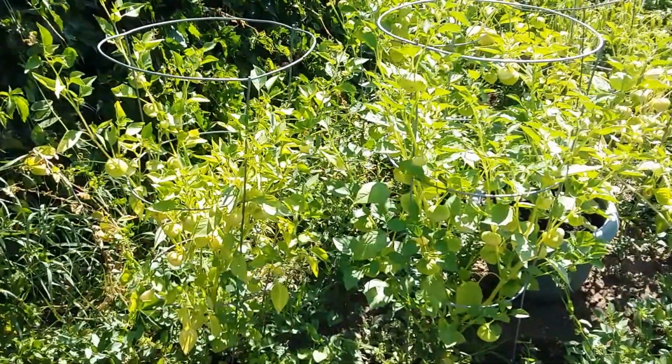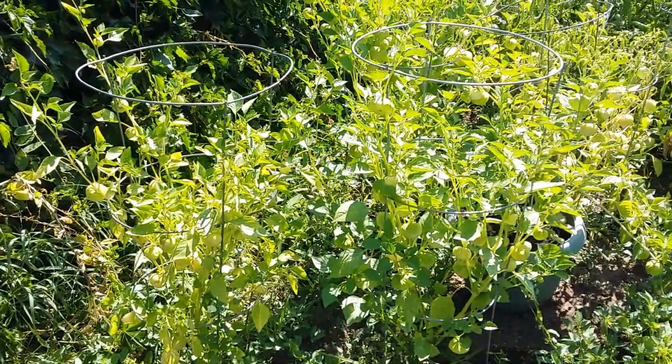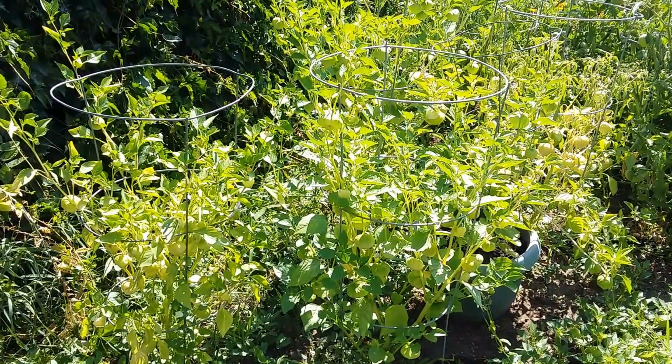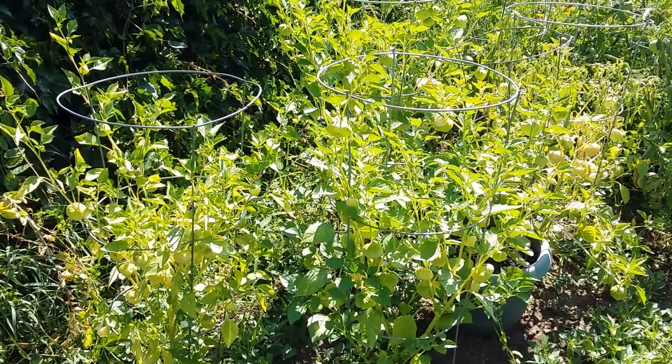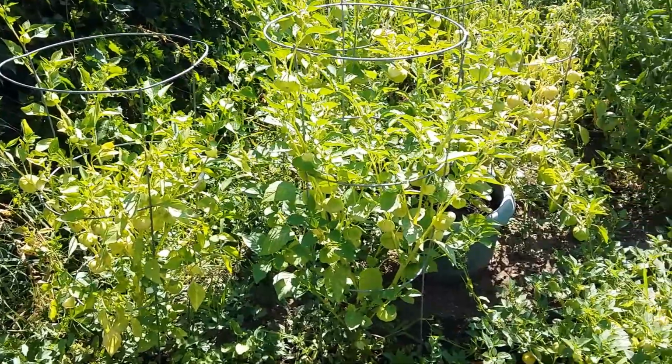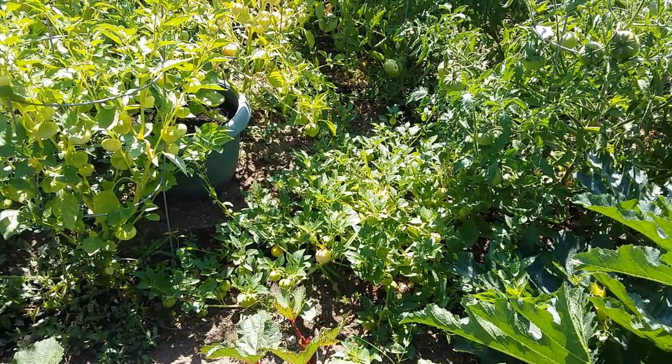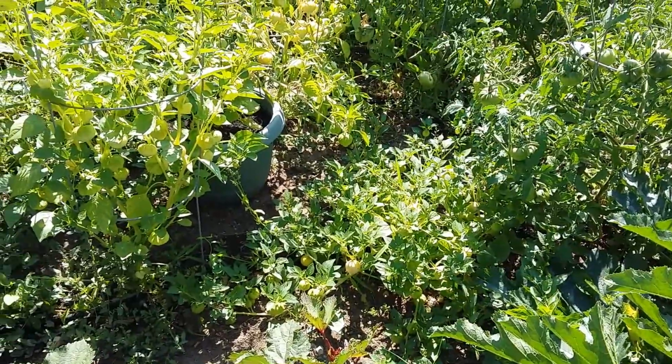So the tomatillos, as you can see, are doing well. I've picked a whole entire bowl of tomatillos. I need to come out and pick more. They are ready, as the plant is already starting to fade away a little bit. The one on the ground's doing a little bit better. But yeah, it's producing and things are going well.